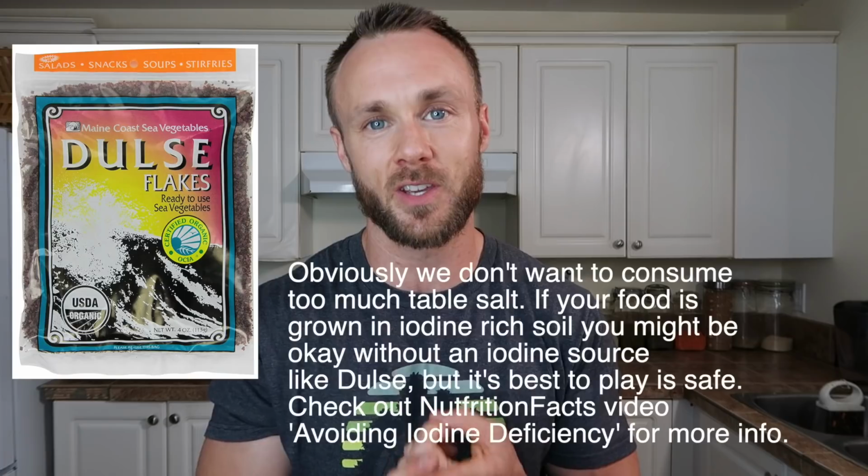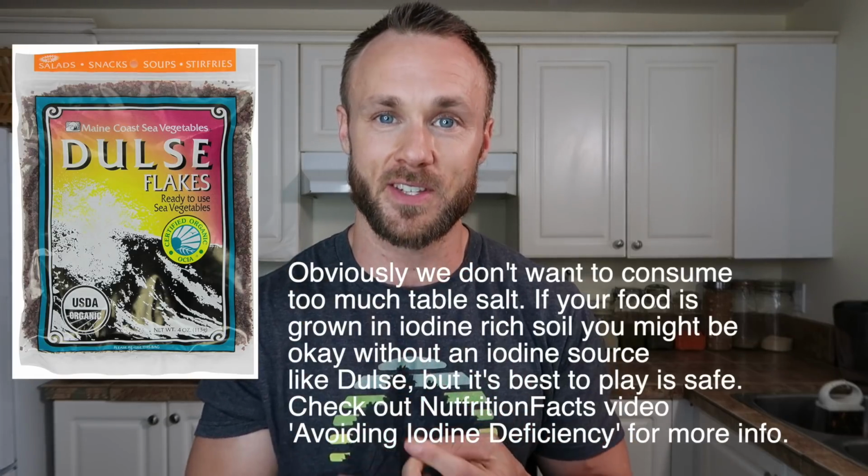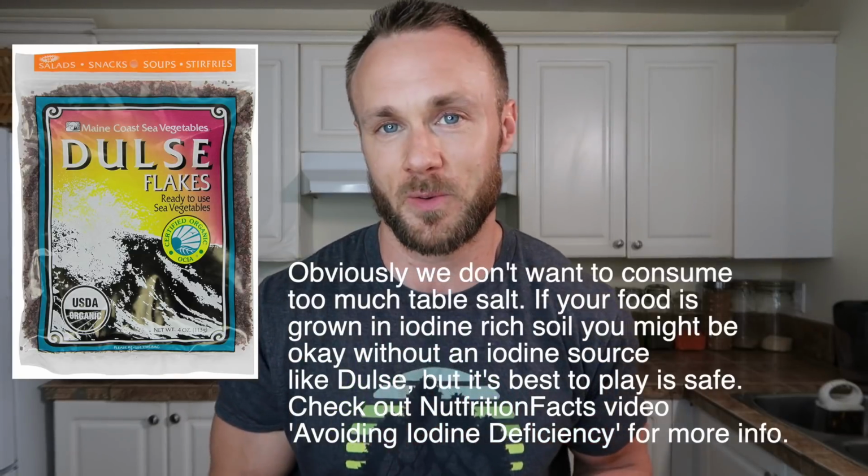So if you are eating a lot of these goitrogenic foods, and you know what, just for everybody, we should make sure that we have a good source of iodine in our diet. So seaweed is a really good one. There is iodized table salt as well, and you could always supplement it if you want to.